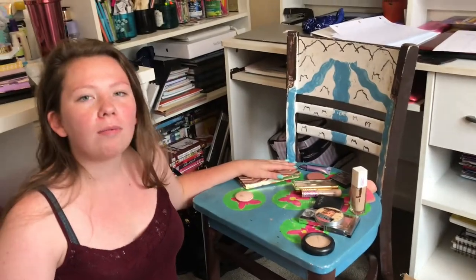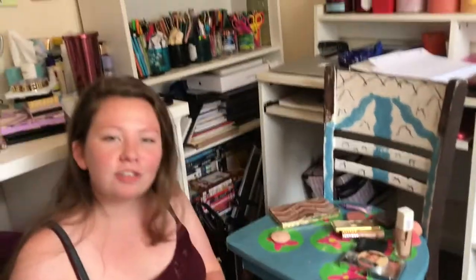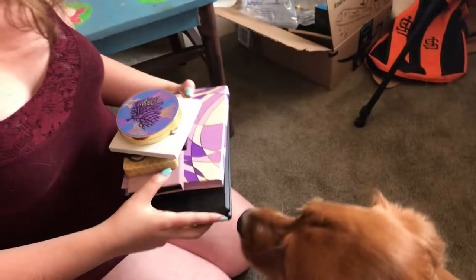After I use blush, I go in with my brows. And I only have one brow product, so that is going to stay the way it is. But then, after brows, my favorite part, I feel like, is eyeshadow. And I have so many eyeshadow palettes. They have a lot to choose from because I couldn't decide. They might be overwhelmed, but we shall see.